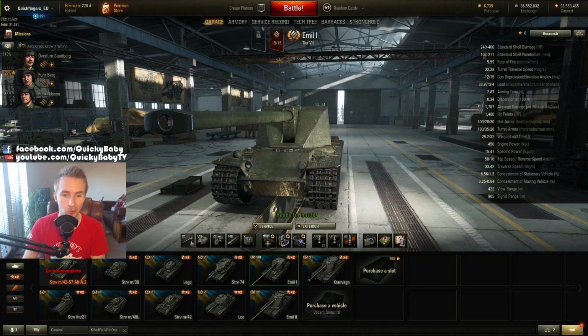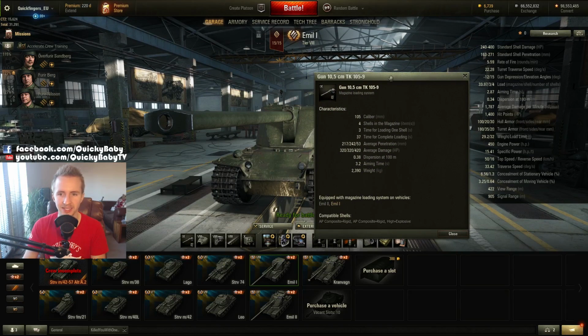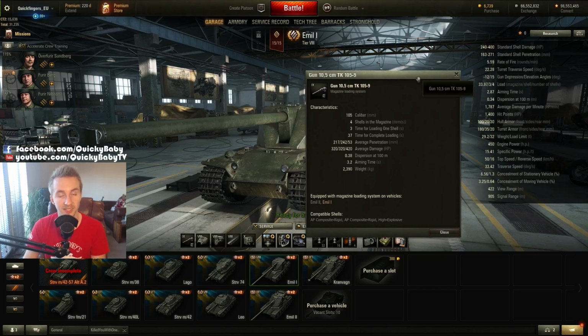Well, it has an autoloader, and boy, what an autoloader this is. 105mm autoloader at tier 8 with 320 alpha damage, 217mm of penetration on its standard rounds, and 4 rounds in the magazine. Unfortunately, the vehicle's accuracy is not excellent at 0.38, and the aim time at 3.2 seconds is rather long, but this is a monstrous gun that kind of competes with the AMX 5100 and the American T69.